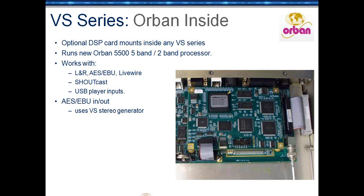And at a lot of these sites, space is also an issue. Most of these audio processors are actually larger than the transmitter itself. So this saves you rack space, and reliability issues of interconnecting between the processor and the transmitter. It's just a very nice, convenient way of getting your processing done in an economical manner. Indeed.